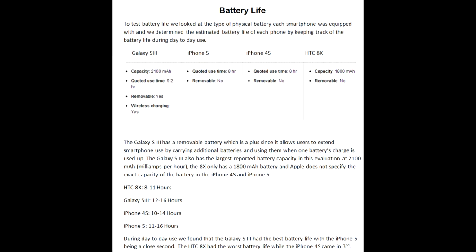To test battery life, we looked at the type of physical battery each smartphone was equipped with, and we determined the estimated battery life of each phone by keeping track of the battery life during day-to-day use. The Galaxy S3 has a removable battery, which is a plus since it allows users to extend smartphone use by carrying additional batteries and using them when one battery's charge is used up.